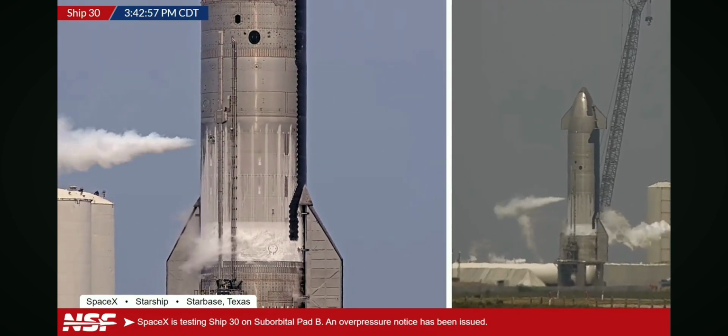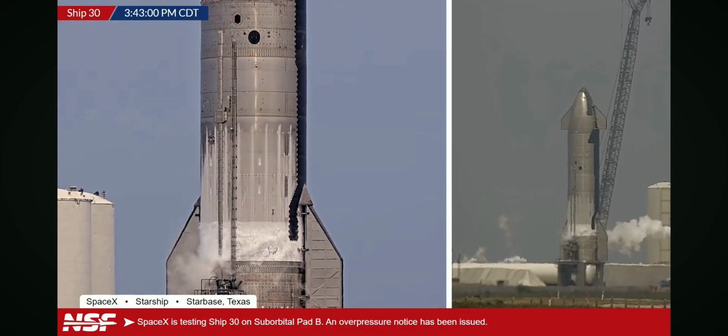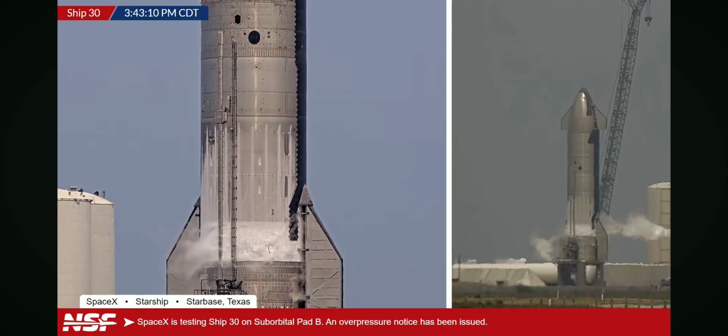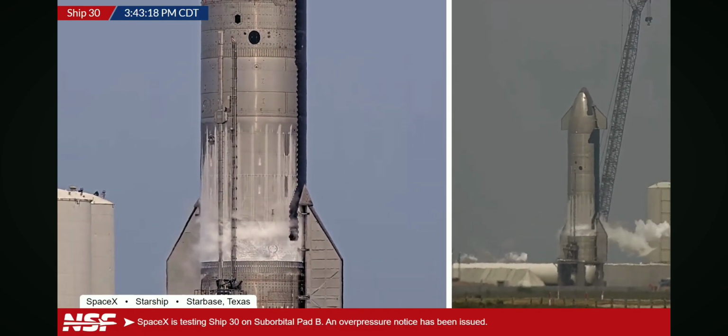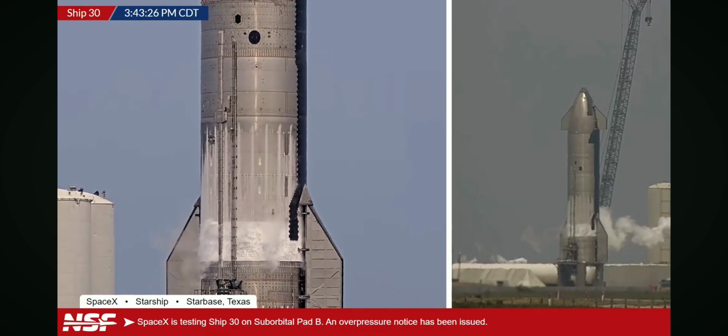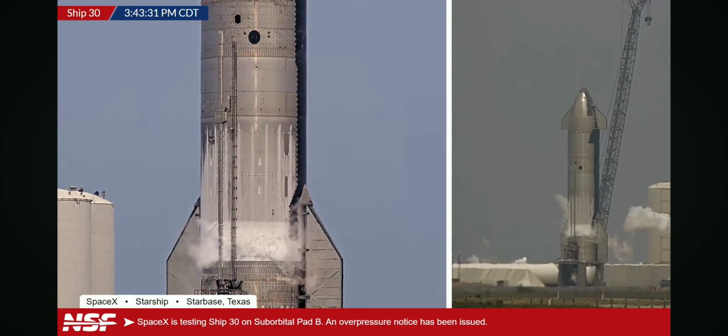Ooh, venting from the methane tank. That's good. Excellent. Man, this is just absolutely gorgeous. One of the other things that should happen as well once we get much closer is venting from the header tanks. That's gonna be awesome as well. I always love that. Yeah, maybe we'll get some flap venting, or if those are header tank vents, or just any kind of interesting activity from the vehicle as it comes alive.